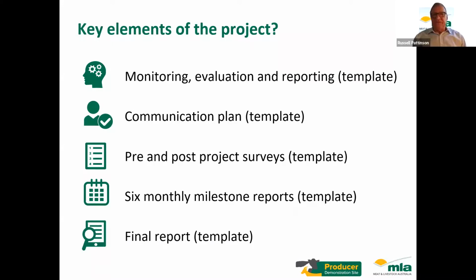So some key elements of all PDS projects. We've mentioned a couple of times already the monitoring, evaluation and reporting. Maria will talk about that in a minute. There is a template available. It's a simple approach that we're seeking. Indeed, the message I'd like to get across today is that in PDS, we try to provide templates for as much as we possibly can, so as to make the administration of projects as simple as possible.